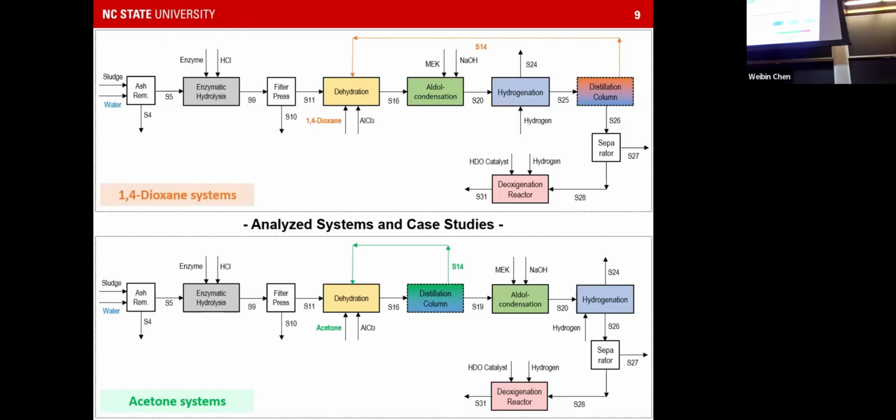So in this study, we analyzed 8 scenarios. The first one is the one that I mentioned before, using dioxane as the solvent for this dehydration reaction. So we can go through it pretty quickly. We have the ice removal, enzymatic hydrolysis, dehydration, aldol condensation, hydrogenation, distillation to recover the solvent for this reaction, and then we have the deoxygenation reaction. You can notice that between these scenarios using dioxane and acetone, there is a big difference, and it is the location of the distillation column. So for the initial base case, we were using the distillation column after the hydrogenation.